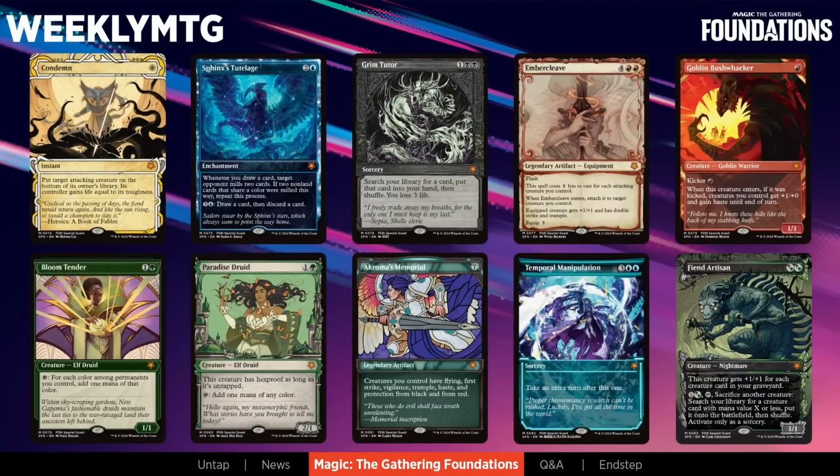We have Condemn, Sphinx's Tutelage, Grim Tutor, a big one, Ember Cleave. Thank goodness that is not standard legal. Unlucky. Two kinds of players. I believe in the cleave personally, but you do you. Oh, I believe in the cleave. I just believe it's coming for me. All right: Goblin Bushwhacker, Bloom Tender, Paradise Druid, Achroma's Memorial. The art there is so good. The art on all of these is really good, but I love that stained glass art. Temporal Manipulation, which we already revealed, and then Fiend Artisan.